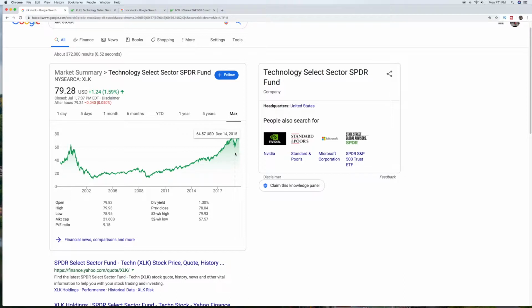This is one way to get into a lot of technology stuff. If you like AI or data centers or cloud computing, things like that, without actually investing in individual stocks, you can actually get this fund, and it's a great fund for people that want to diversify in technology.